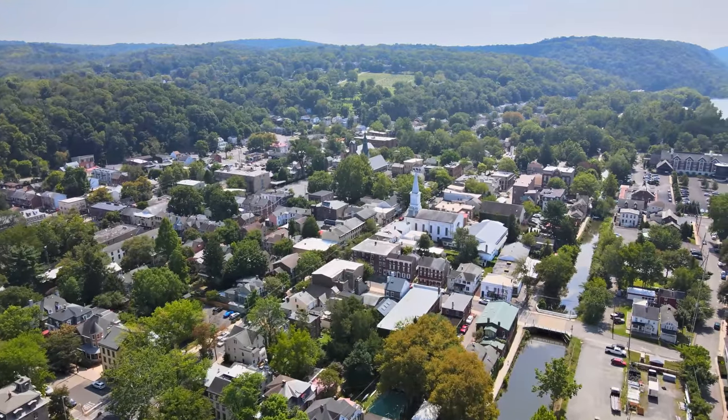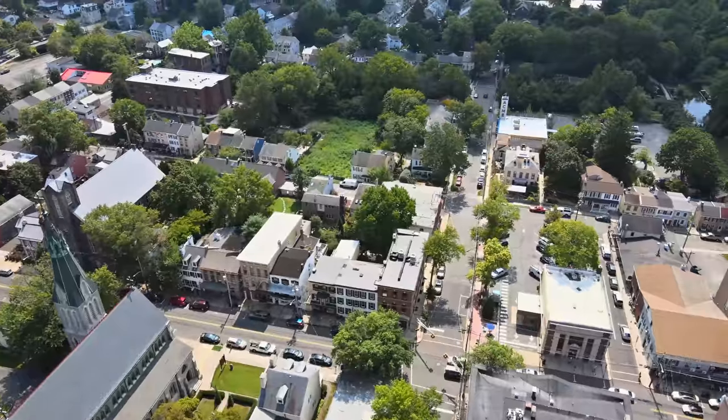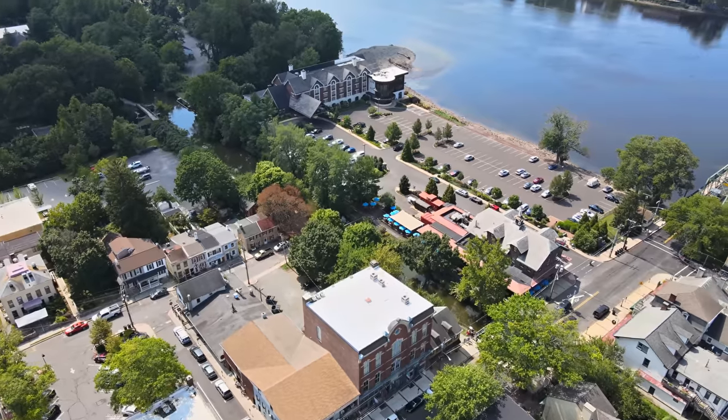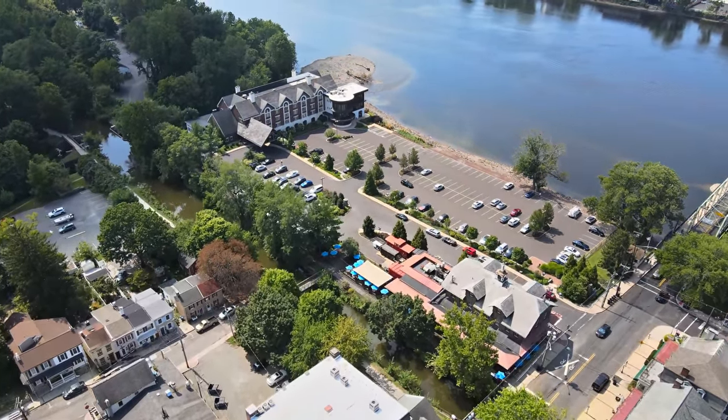Now, right across the Delaware River is New Hope, Pennsylvania. They're kind of like this little metro area thing. There's an additional like 2,600 living there. Lambertville's definitely worth the drive if you're in New York City, Philadelphia, Trenton, or let's say Allentown. Definitely worth the drive to go visit this town.